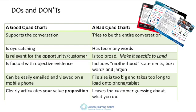I've been reviewing a number of quad charts in preparation for Land Forces, and I'm perplexed to understand why we still have organisations who don't understand how to communicate the value proposition. Your quad chart's not you talking about you. You have to put your business in the shoes of your potential customer. What is the problem you are trying to solve for your customer? Don't expect your customer to read your capability statement and figure out where you fit in their supply chain.